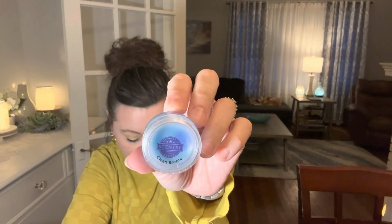And then I do love this one. So does my son. Clean Breeze. This is white florals, touch of spring. This is the scent of fresh, clean laundry. It really is. It's just like your typical Downy fabric softener. It's pretty. I love that one. I do love Clean Breeze a lot.